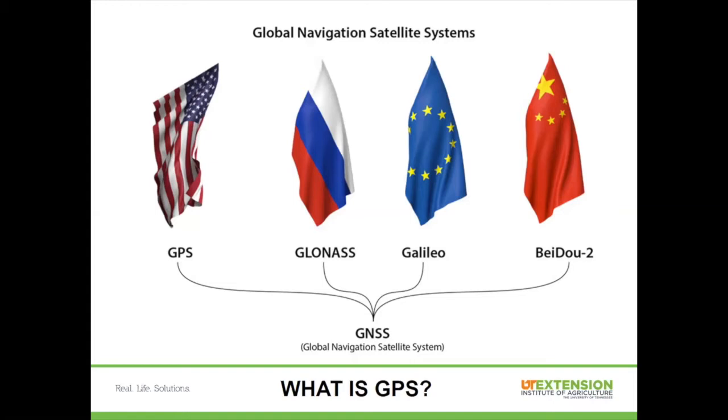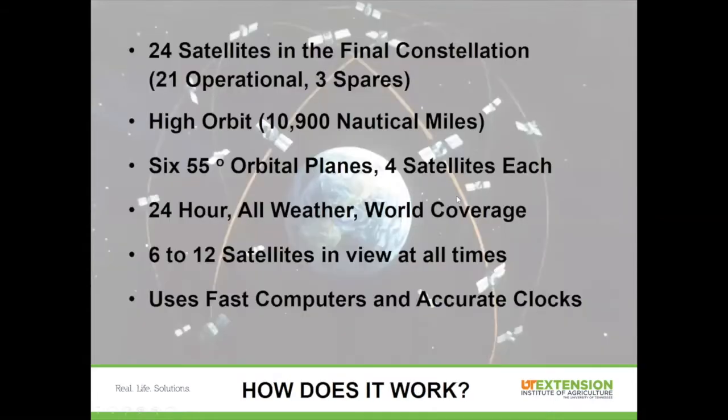All of these systems together make up what is called the Global Navigation Satellite System, or GNSS. Most receivers we purchase and use in the US utilize more than one of these systems. This allows us to access more satellites for an improved fix more of the time.